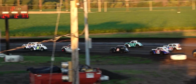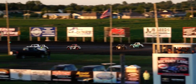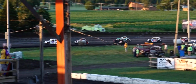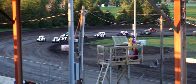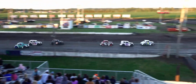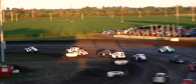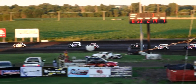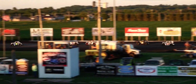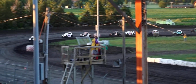Meyer going to continue to lead down into turns one and two. Weber, good run on the low side in that 8W. He'll challenge to the inside, wheel to wheel for the lead down into three and four. Casey Korsmo looking to make it a three-car party up front. Here comes Jeff Schmidt as well in the 19. Schmidt making a run from row five up into fourth and looking for more, just three laps into this 12-lapper.